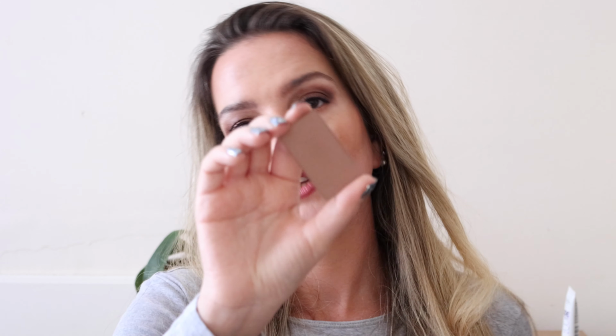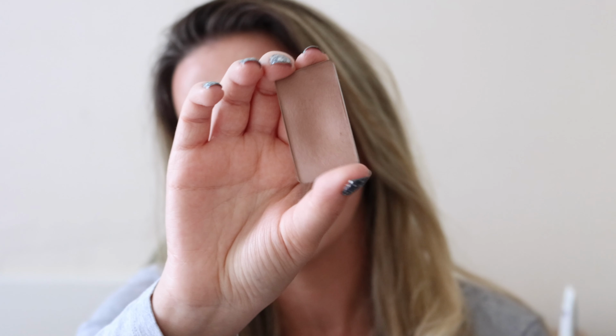The second product is by Inglot, and this is a contouring powder. And again, similarly to the powder that I have used up, I'm using it because it doesn't come in an individual container, so I will try to use it up because I forget to use it otherwise. I've already used it a few times and I really like the quality of the product. It's very creamy. It's amazing to blend. The shade is a little bit too warm for me, I think, but yeah, I can definitely make it work, and it's a lovely quality product.